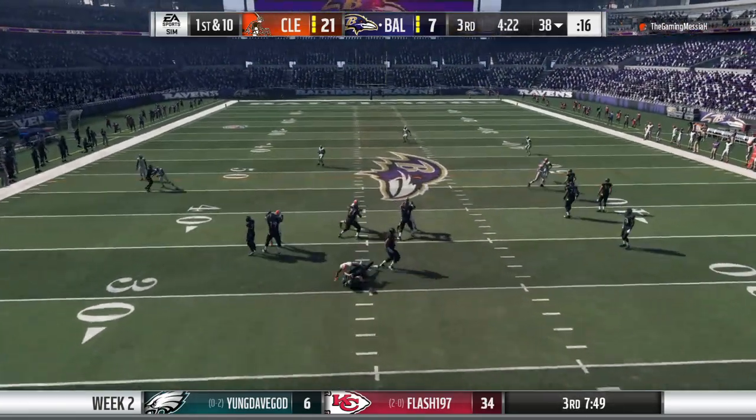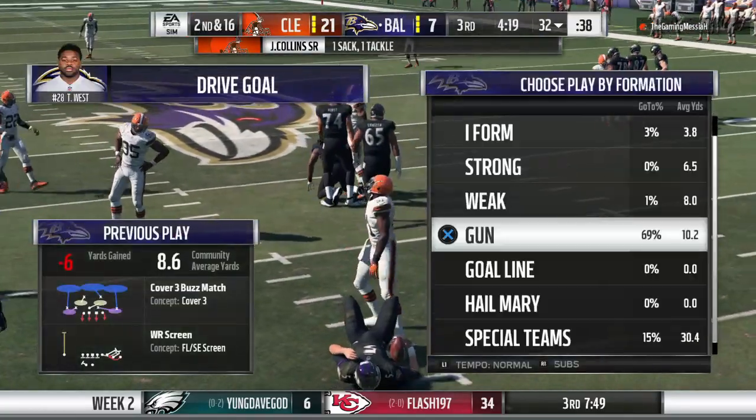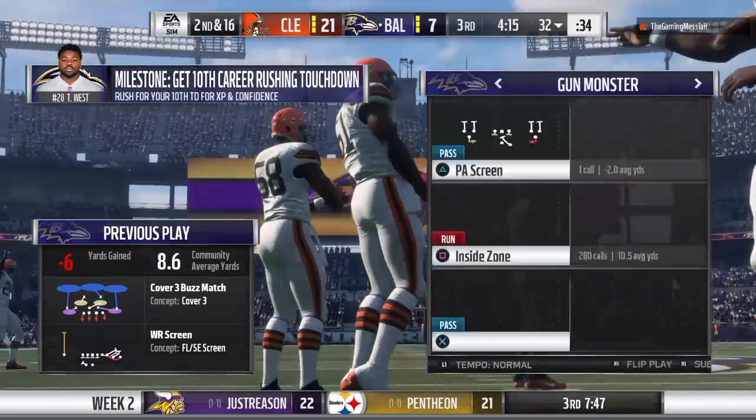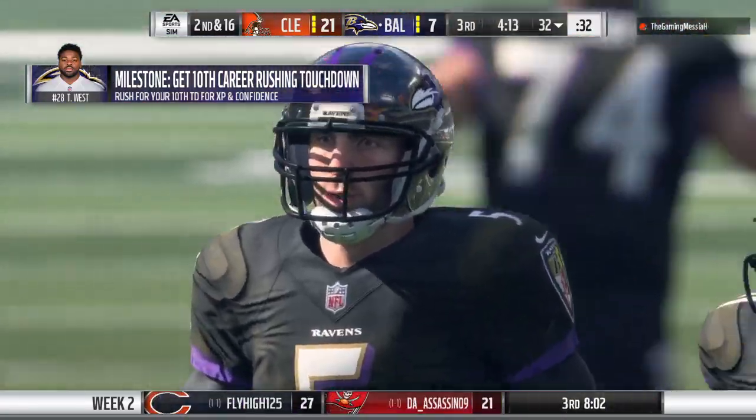First and 10, and Flacco looking to throw. And the Browns pressure gets to him that time, and he's going to go down. Jamie Collins, the outside linebacker, drops him for a loss of 6.